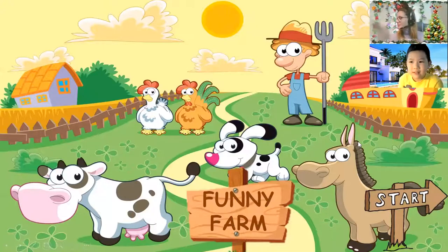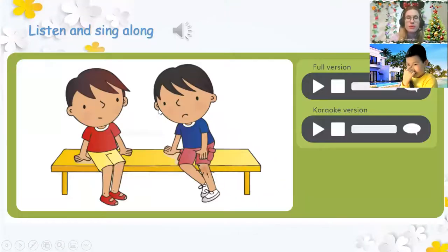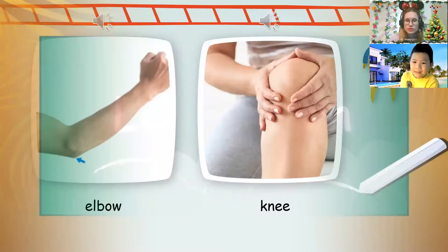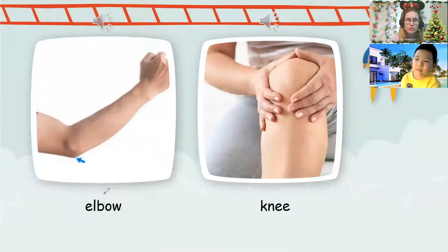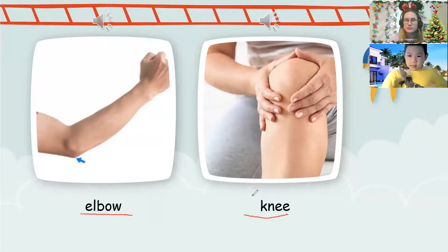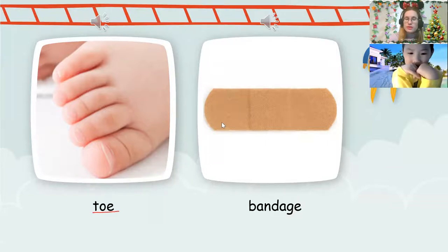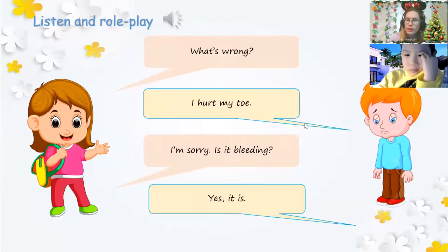Are you ready? Okay, so before we play our game, let's just read through. What did we learn today? We learned our new words: elbow. Good job. Knee. Good. Toe. Good job. Don't go fast because you need to remember. Bandage. Good job, Zoe. I think you're ready for our game. Let's go.